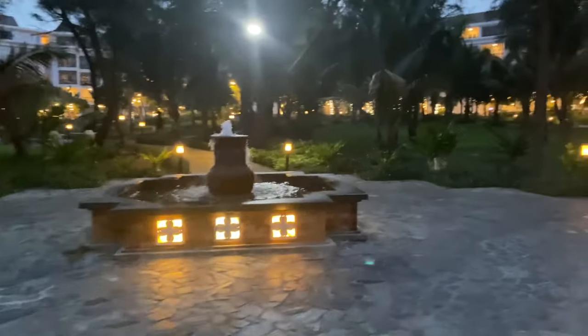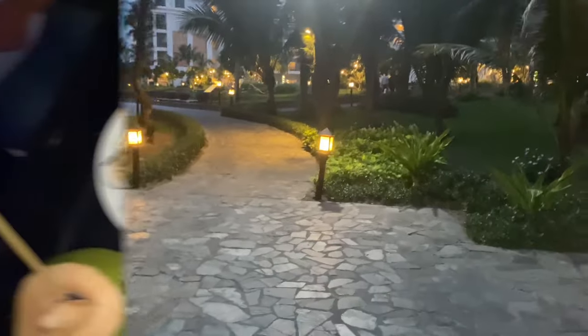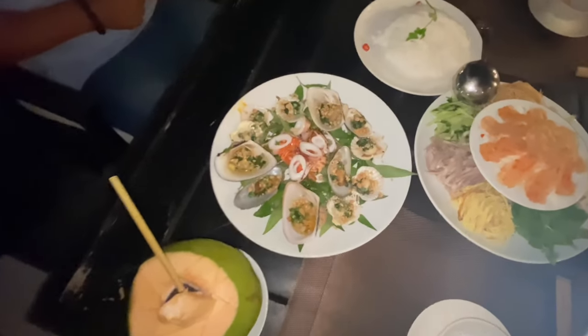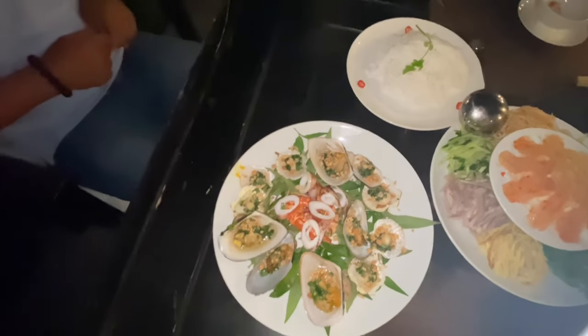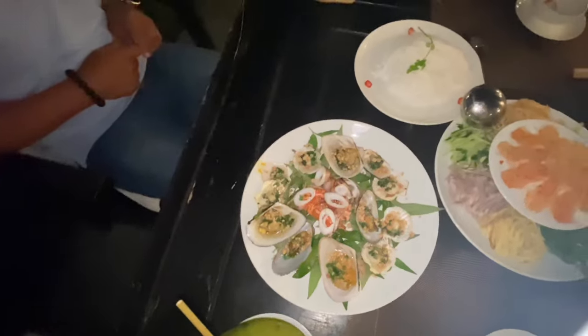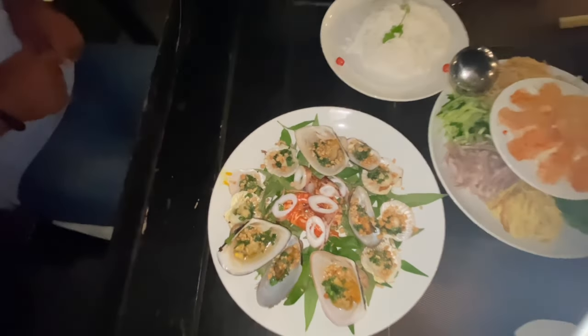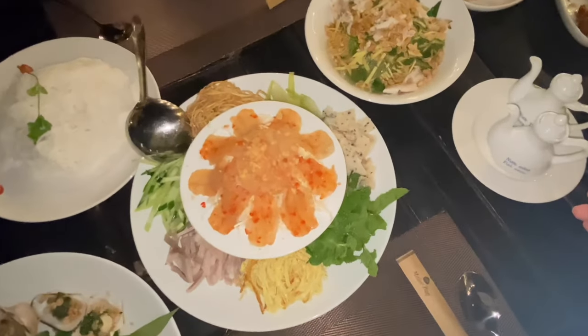Second night, after a long day of activities, we decided to have dinner at our resort. This is our walk from our day. So we're starting out with scallops and oysters with some crushed peanut and green onion. And it looks like there's some squid in the middle. And then what is this? Mui Ne special.